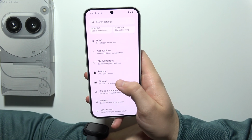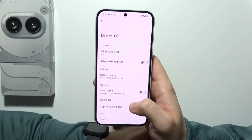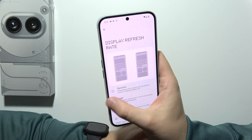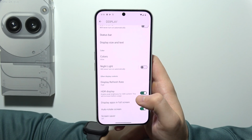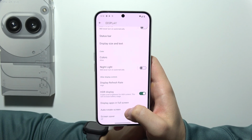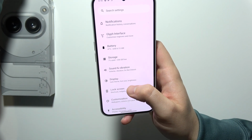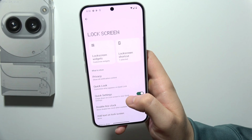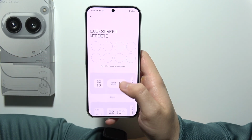Next, when you keep scrolling, we have to go for the display settings, and right here we can find the 120 Hz refresh rate, but also there is the HDR, so it actually enables the peak brightness for HDR content. Now, when you go below, we can also find some other useful options, especially when you go for the lock screen. So right here we can actually get access into the widgets.